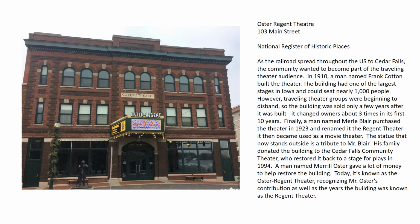The building had one of the largest stages in Cedar Falls and could seat nearly 1,000 people. However, traveling theater groups were beginning to disband, so the building was sold only a few years after it was built. It changed owners about 3 times in its first 10 years. Finally, a man named Merle Blair purchased the theater in 1923 and renamed it the Regent Theater.